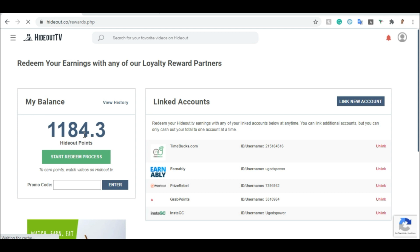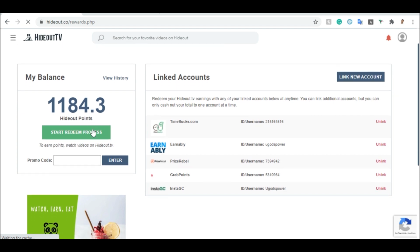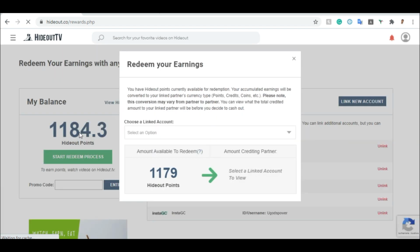As you can see, currently I have 1,184 points, which is almost $1 plus. So what I'm going to do here now is to transfer these points to my Enable account. I'm going to click on Start Redeem Process.